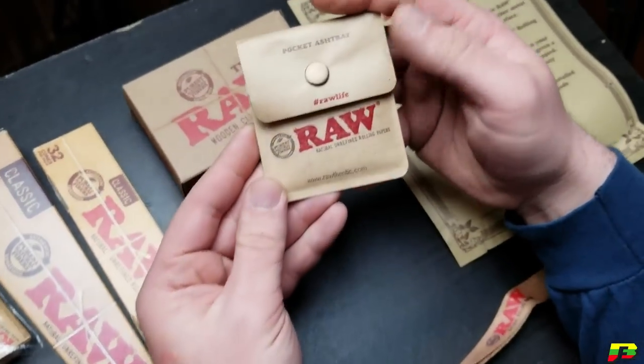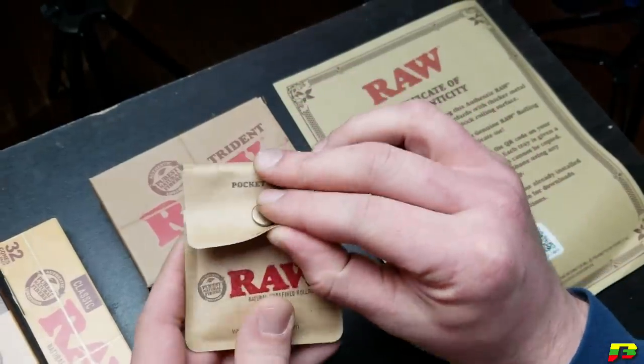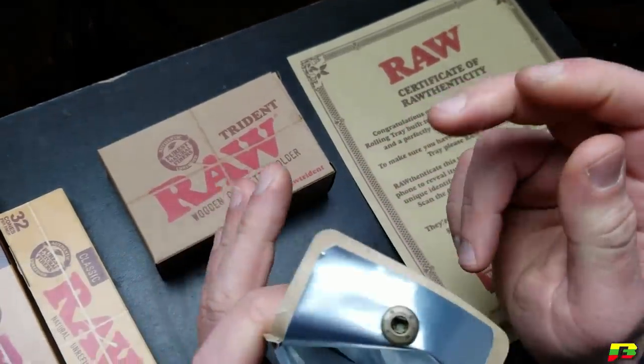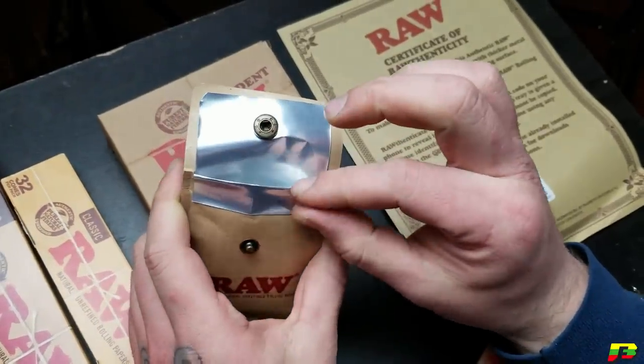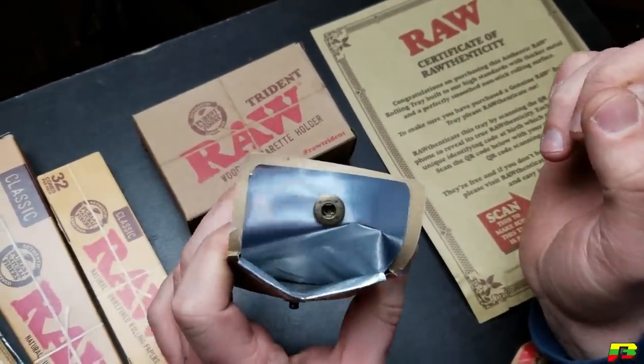Next, we have the raw pocket ashtray. And this is a cool little device for if you're a cigarette smoker like me. So you can just put this in your pants pocket or your breast pocket, and you can just ash your cigarettes in there. Once you're done, you can dump it out, or you can even replace the silver lining, if you will.